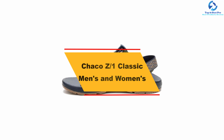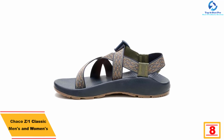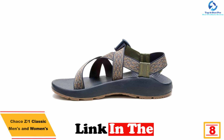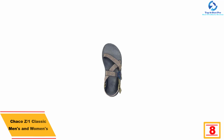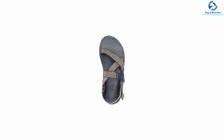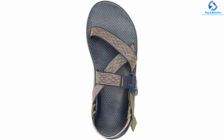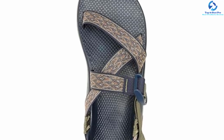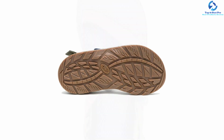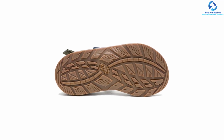At number 8, we have the Chaco Z1 Classic men's and women's. If the Teva ReEmber Moc hasn't quite reached ubiquity at camp, Chacos surely have. And while the brand now has many different models, we still love the Z1 Classic, and it wins our award for Best Camp Sandal. These durable, supportive, and functional camp sandals have stood the test of time. Chacos won awards in other Treeline gear reviews too, including as the best hiking sandals and best sandal for wet wading and fly fishing. Its wide and comfortable footbed also makes it a winner in our Best Plus Size Outdoor Gear Guide.